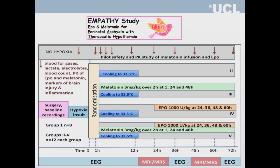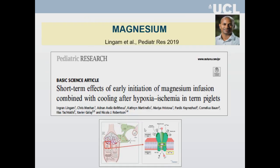We have just finished a study called the Empathy Study, which is EPO plus melatonin for perinatal asphyxia with therapeutic hypothermia, looking at single therapy of cooling or cooling plus melatonin double therapy or cooling plus EPO versus triple therapy. We're just looking at the data now. It's quite exciting, quite unexpected, and we'll be able to share that with you, I hope, in a few months.